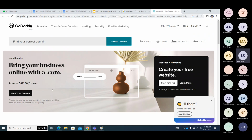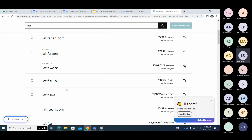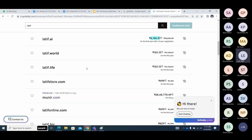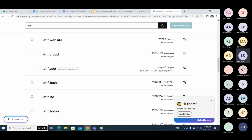Of course, you have to pay for every service. For example, I want to build my Latif website. As it is already taken by someone, there is a broker service fee. This one is directly available, and this is the price. I want to go with the .in domain, and .ai is also there, but .ai is costing more.